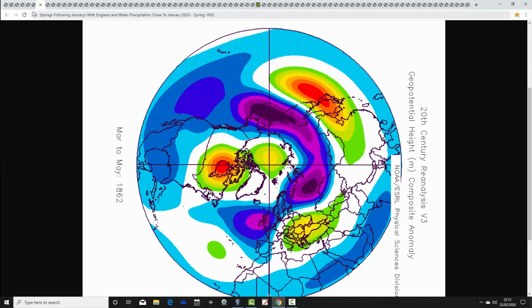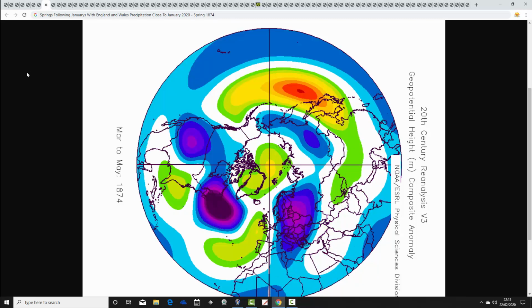The next spring is 1862. This one looks very unsettled, with low pressure through the country and into northern Europe as well. It looks Atlantic driven. I don't think it would be cold, probably quite a mild spring, but a very wet spring there. The next spring is 1874, and this one has below average heights to our east and above average heights out to the west and also to the north. Could be quite a coolish spring, that one, but a relatively settled spring as well.